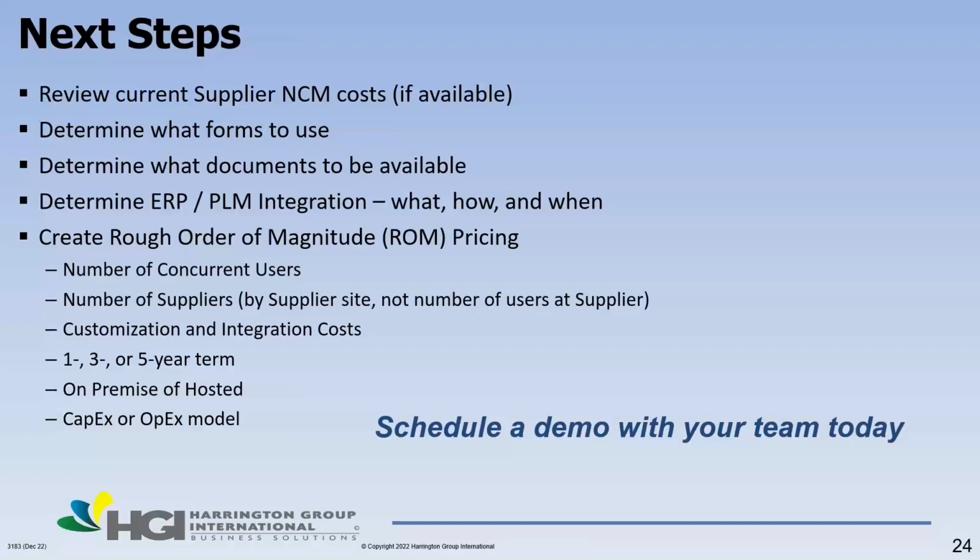Then we create a rough order of magnitude pricing, and the pricing varies based on the number of your users, the number of suppliers you want to bring in, and the number of suppliers is by supplier site, not by the number of users at a supplier. So when I was talking earlier about a supplier adding 10 users if they want, that does not impact the cost. It's by supplier site. And then any other customization, integration costs, and what kind of term you want.